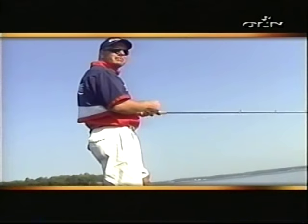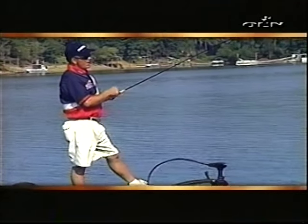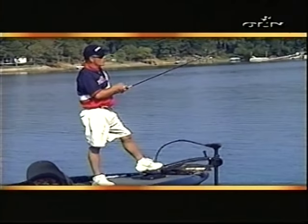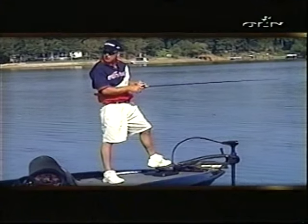I think that's probably the biggest key to my success, being able to adjust during the tournament. Making those on-water adjustments during the tournament when the pressure's on really kind of separates the people that have some success and the people that don't.